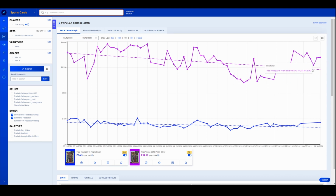At this point, when I see a group like this, I'm going, okay, this looks like the new floor. Maybe it's the old dead cat bounce. Who knows? Someone mentioned that in my comments the other day. We don't really know. But Trae's a pretty popular player. This was a pretty high priced card, and we're also talking about the silver, not the base here.